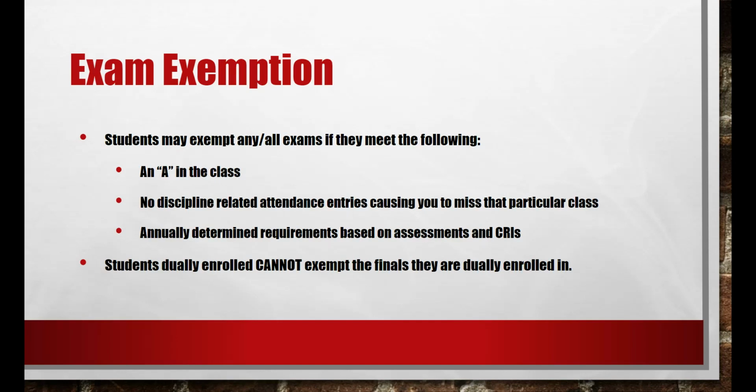I will caution you, though, that students that are in dual enrollment courses cannot exempt their midterms or their finals, even if they meet these requirements. Because you were also enrolled at that particular school, CVCC or UAB, and they do not allow exemptions. So even if you meet the requirements for a dual enrollment class, you cannot exempt that exam.